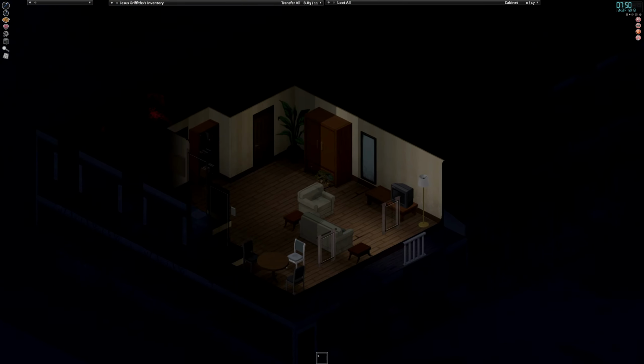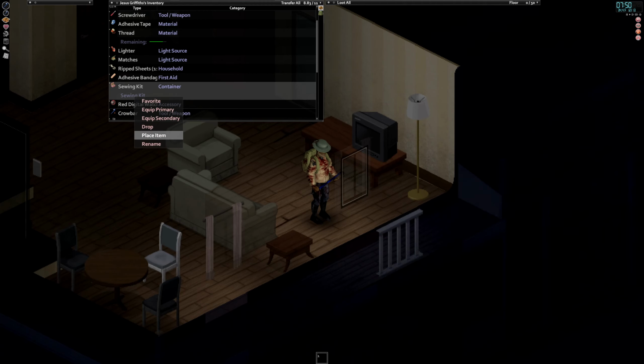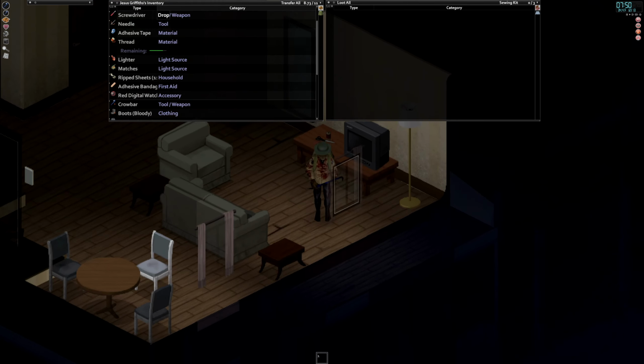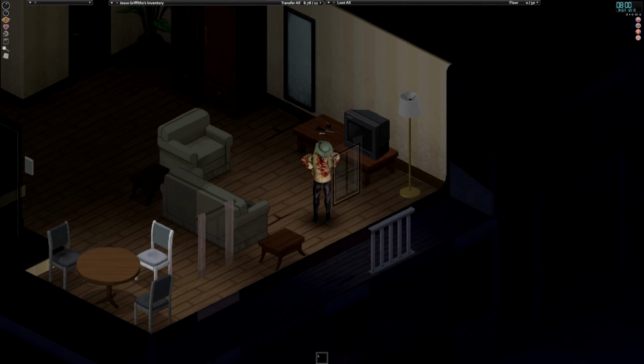Alright, now that there's a little bit more light, I have no idea if light levels actually affect this, but it makes sense that it would. Let's open up this sewing kit and perhaps, hopefully, get this stitched up. So we're going to remove that bandage. Rag's still sterile, so that's good. And this is gonna suck. I've never done this in game before. Stitch it up.